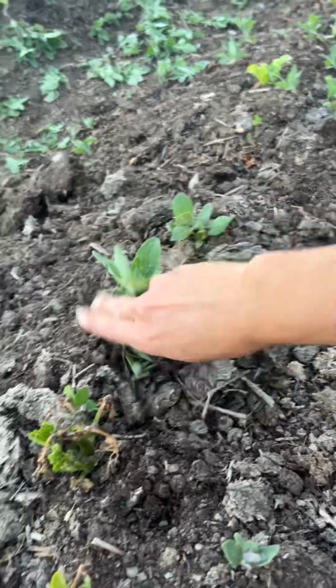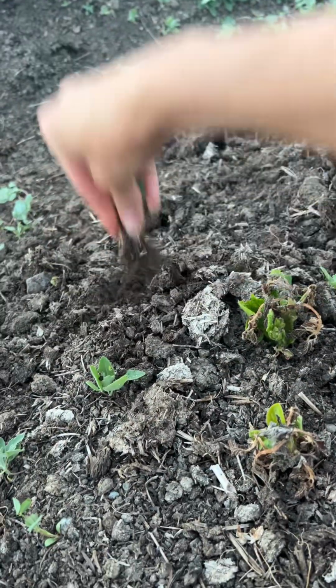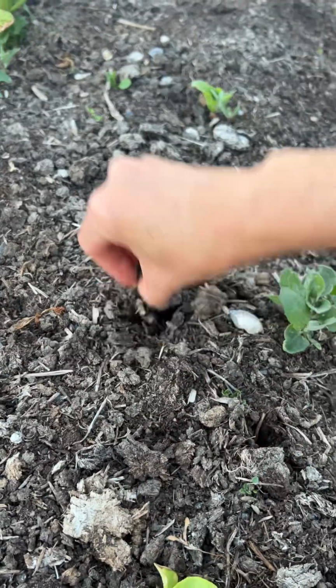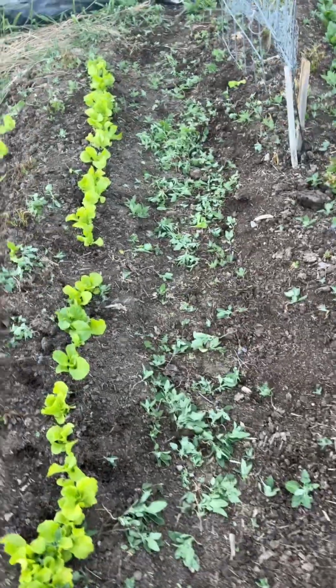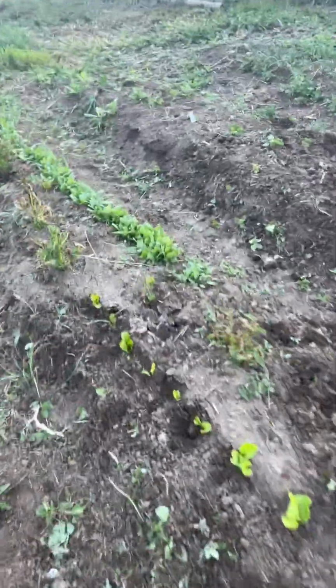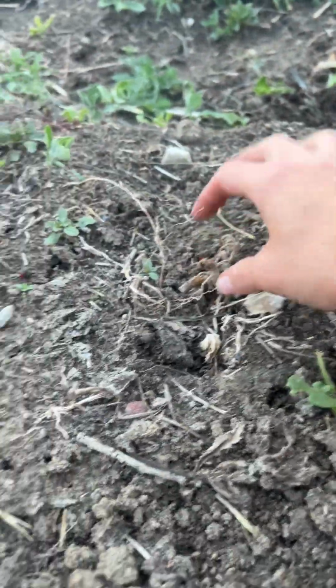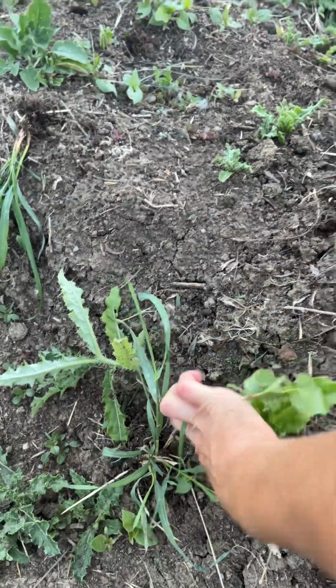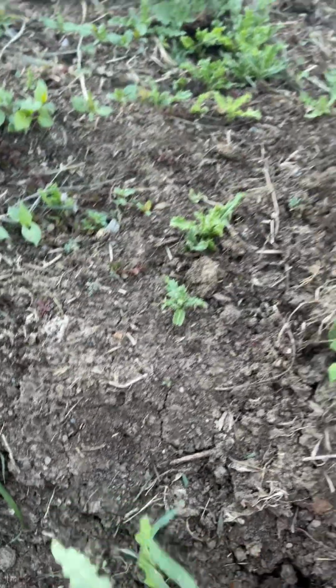But you guys, I have so many weeds, and it's because I have not done our method, which is the no-till method with cardboard and mulch. And you can see I have a ton of weeds because of it. And then our other row, I've got a ton of lettuce, 2 different kinds. And then at the very end, I have some spinach growing. I had squash over here, but they all died because of that frost. So I don't know if I'm gonna try replanting squash or not. We don't really do a whole lot of it, but we'll see.